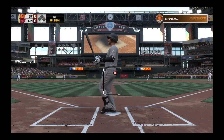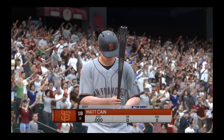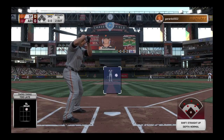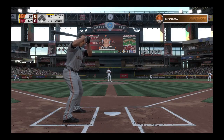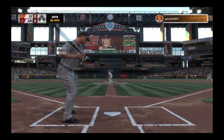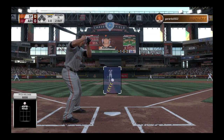Now a swing and a miss here as he's down on strikes. So it's 2 up, 2 down to begin the third. The pitcher, number 18, striding into the box, Matt Cain, as he'll get his first opportunity in this one. And there's one well above the zone for a ball.